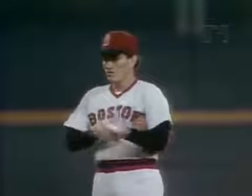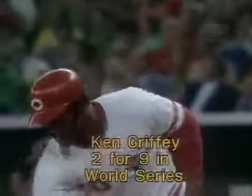Now the Boston infield comes in, with the Reds having already struck for 2 runs on back-to-back home runs. Pete Rose at third base with a triple, and there you see Ken Griffey stepping in to try and get Rose in with a 5th Cincinnati run. Left-hander against left-hander. And the fastball is up high.